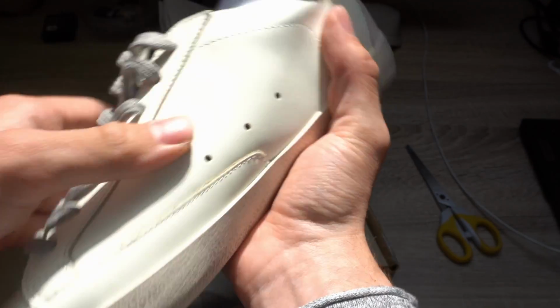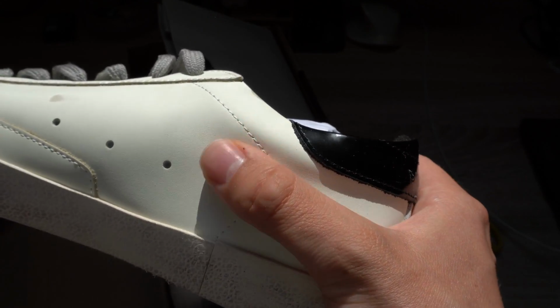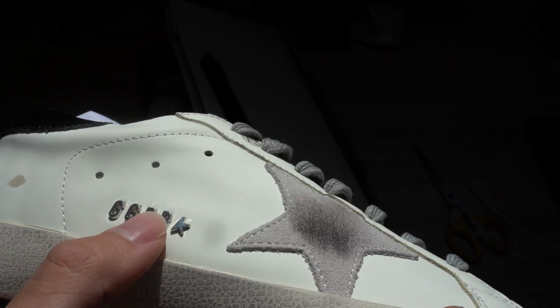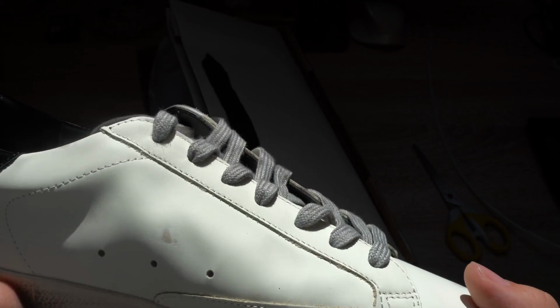Oh wow. First impression is that the leather is so comfortable and so tender. Like, touching the leather is just amazing. It's super soft, super nice. And here on the back, this is how they look. This is Golden Goose. This is the other pair, the left one. Looks as good as the right one.